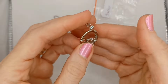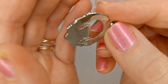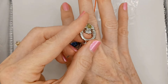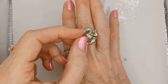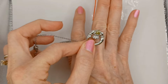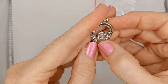This is a claddagh, which is an Irish symbol for friendship. It can mean love too, but also means friendship. There's the brand. On rings, it depends on which way you wear it. I can't remember, either it means you're single or available, or it means it was given by a friend or a romantic interest. I can't remember the difference, but there is a difference depending on which way you wear it, this way or this way if it's a ring. But this has got a pretty little stone. It doesn't feel cold, so that's, well, actually it does feel like a stone.